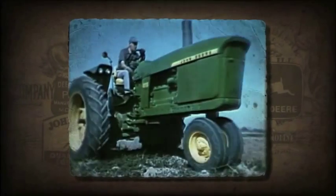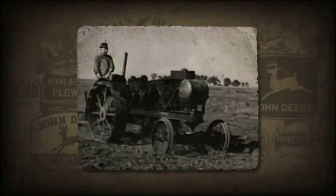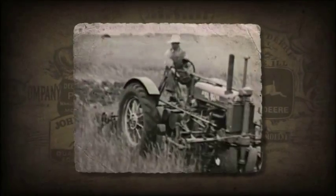This made it more cost-effective to farm bigger tracts of land, since farmers didn't need to grow or import hay and grain for animals, or spend time and effort harnessing and unharnessing, feeding and watering those same animals.